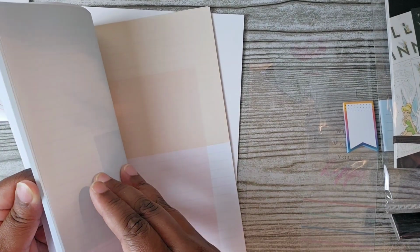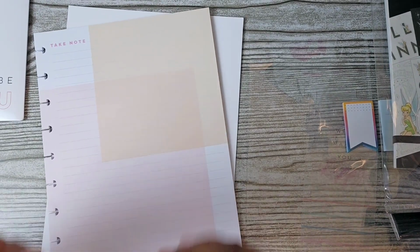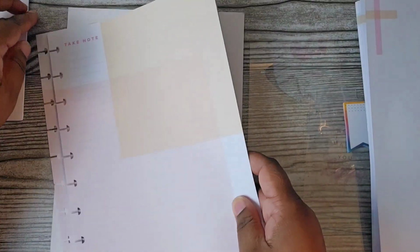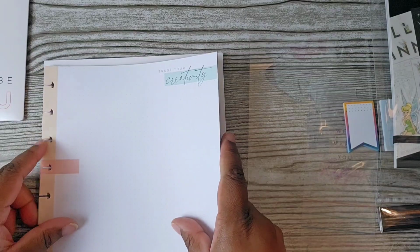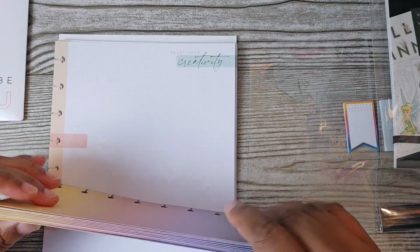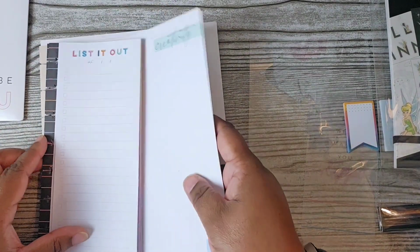And then we have a few of those. And I see another style here. Take note. I think this is super cute as well, with the overlapping colors. Cute. See, look at all the great goodies you get in accessory packs. That's why I love them. I really do, guys, as you can tell. They're my favorite. They're really close to stickers. They're like second.